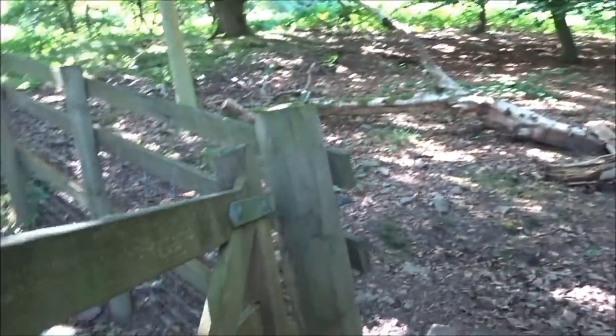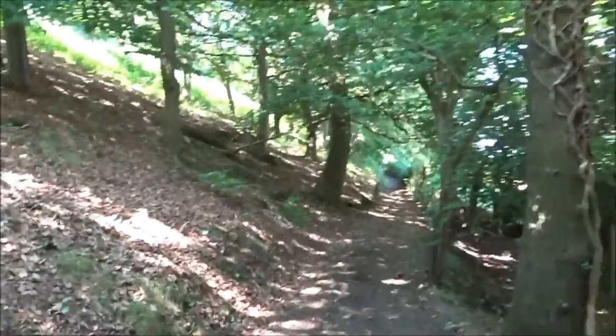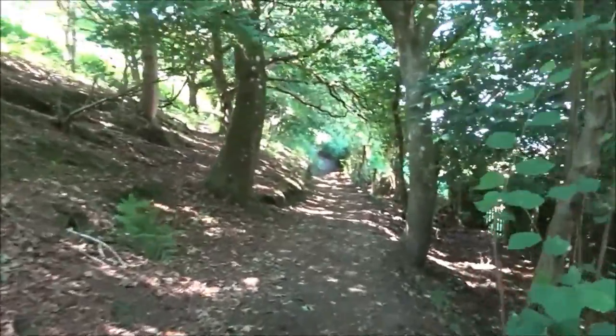Yeah, this is a similar track to what I was on the other day, coming from West Quantock's head. We're now approaching the same coombes, but from the Holford end. I'm going to turn off now.